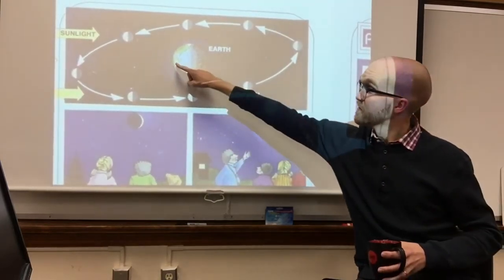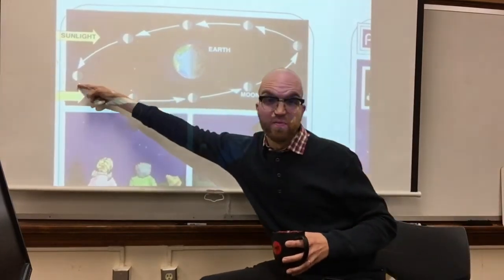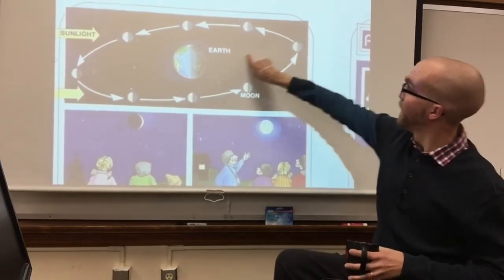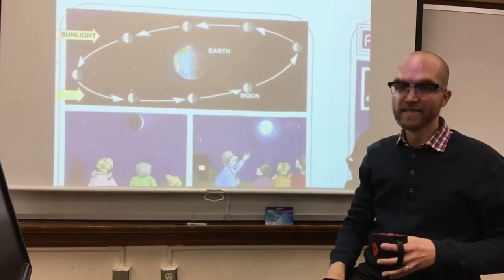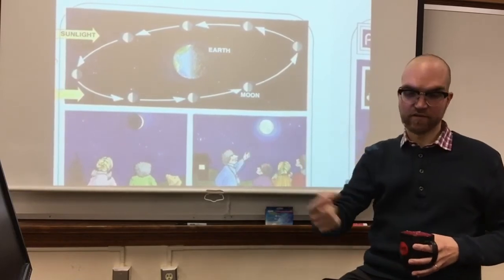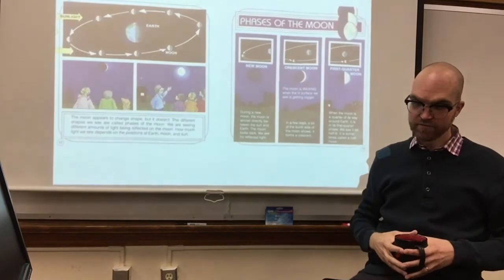So if I'm here and the moon is there, all I can see is the black side of the moon. But if the moon is over here, I can see the full moon. I can see the whole thing. Okay, so the amount of the moon that's lit up is not changing. The position of the moon around the Earth in its orbit is changing. Phases of the moon.